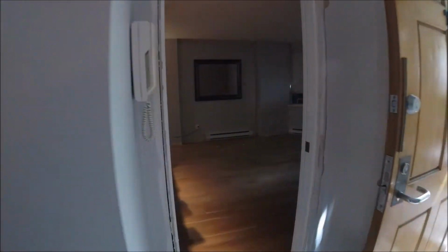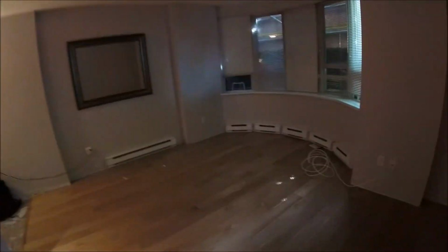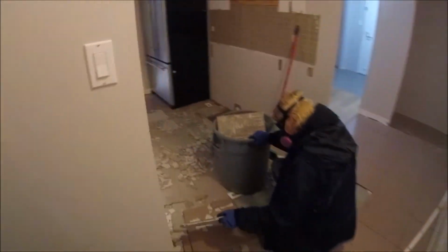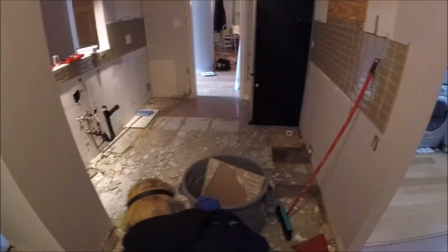Okay, we gotta continue working here now. Okay, we're about an hour into the project right now. We're working on the hardwood next. Already working on tiles. Some of it's easy, some of it's hard. Shelves are out.